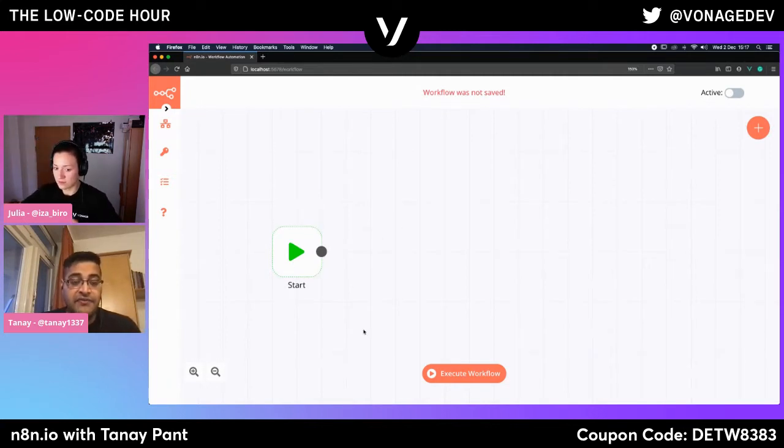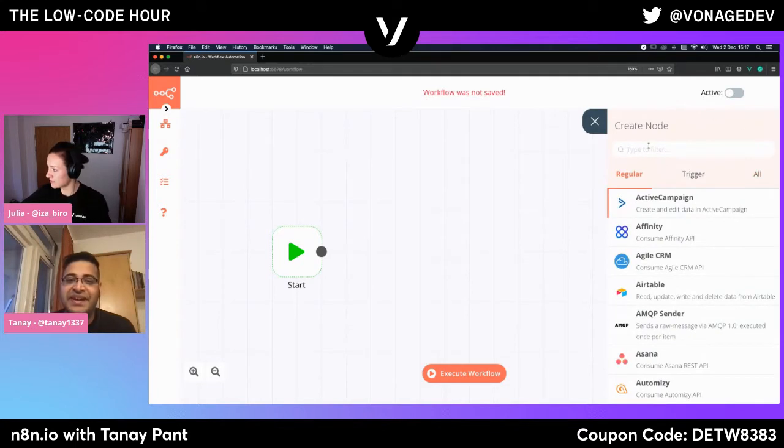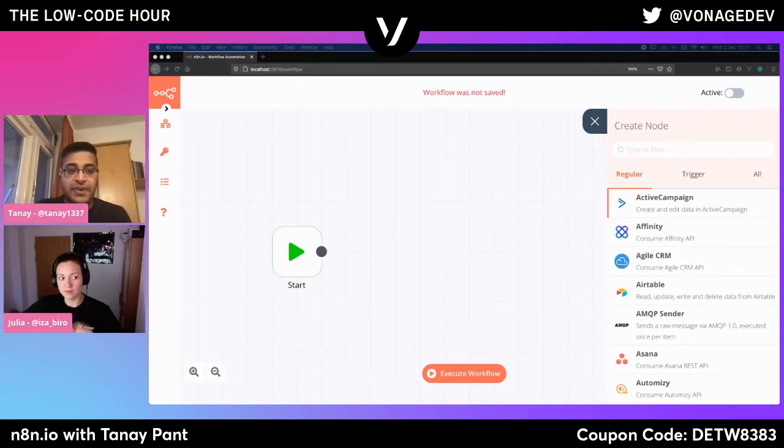Other than that, we have nodes in n8n. A node is a single unit in a workflow that has superpowers essentially. So let's take a look at some of the nodes in n8n. We can click on the plus button at the top right. Yes, all right. Here you can see we have two different kinds of nodes. One is the regular node. Regular nodes are essentially nodes which can talk to a service, or some of them are core nodes for conditional logic, like If and Switch, and others talk to APIs like Vonage, which can be used to send an SMS. Or you could connect to ActiveCampaign, for instance, where it can do CRUD operations.